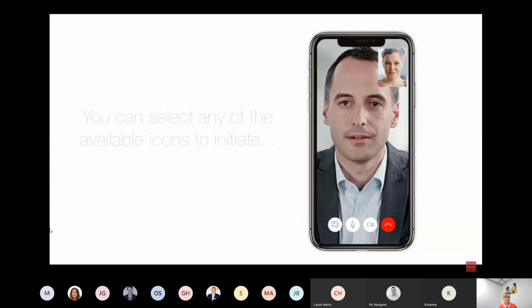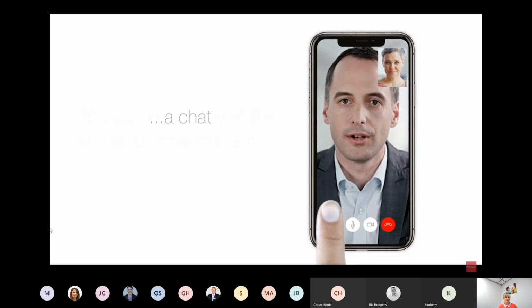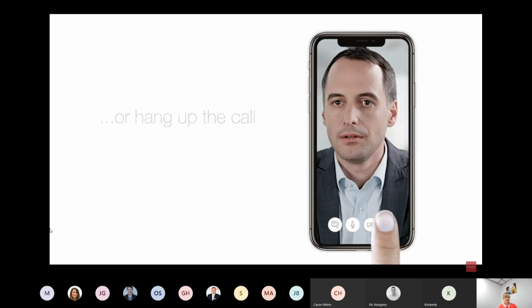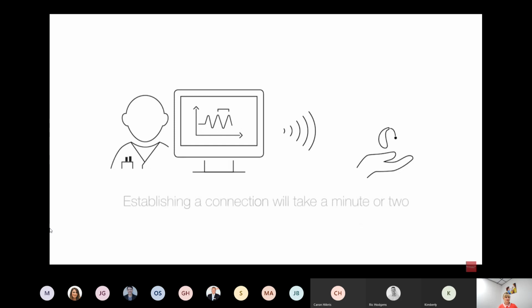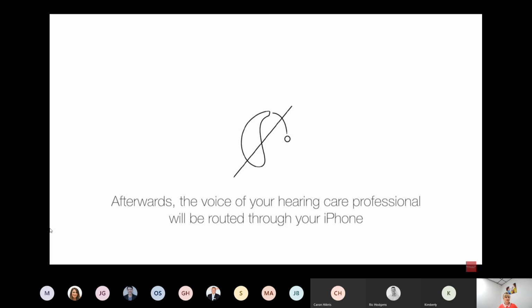At any time, you can select any of the available icons to initiate a chat. Turn on or off audio and video, or hang up the call. Your hearing care professional will then connect to your hearing aids. Establishing a connection will take a minute or two, and afterwards, the voice of your hearing care professional will be routed through your iPhone or iPad speaker instead of your hearing aids.